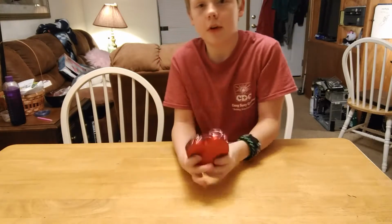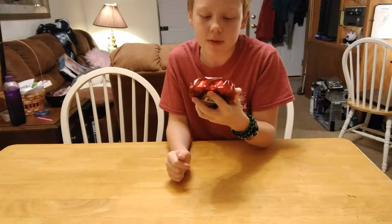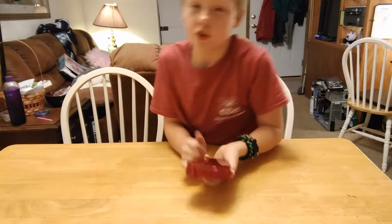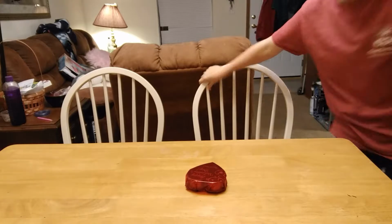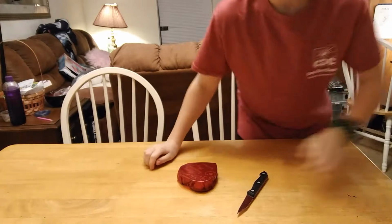Valentine's heart. It's just Russell Stevens. It doesn't have anything on the front. Actually, it does. It says Happy Valentine's Day. Does it show? No, it shows reflection. So I'm gonna have to get a knife for opening that. One second.